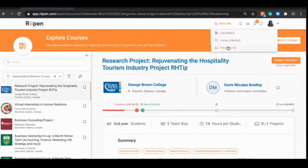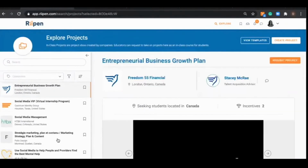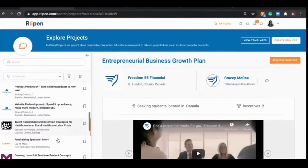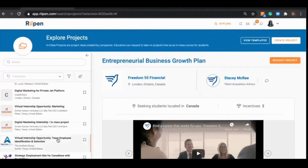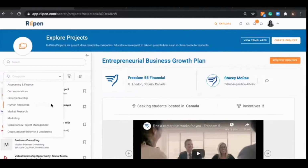The other side of the library is called the projects library. In the exact same way that the courses library works, the projects library is a library of projects that have been posted by companies and nonprofits who are looking to engage in project-based learning. You can also filter by category to find projects that are in your specific area.